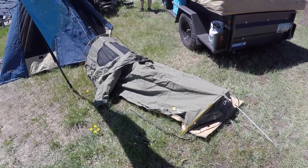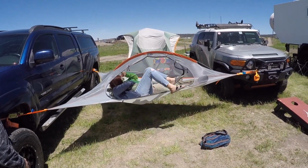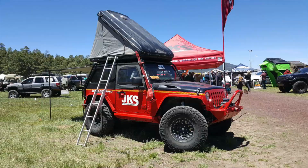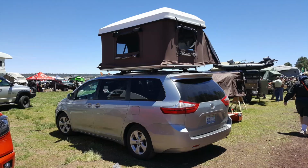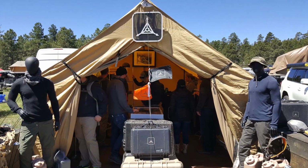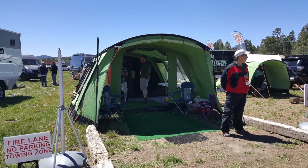When you go to the Overland Expo, you see a lot of different types of tents. Small tents, medium tents, big tents, expensive tents, cheap tents, rooftop tents. But there was one tent that really caught my eye because it was more than just a recreational tent. It was a tent that you can use as an emergency shelter.